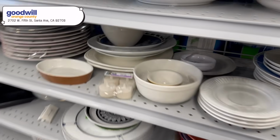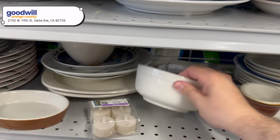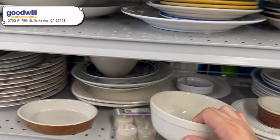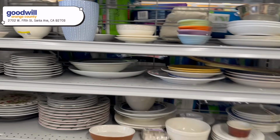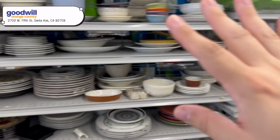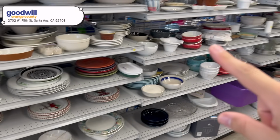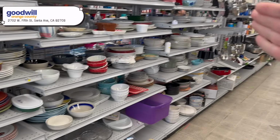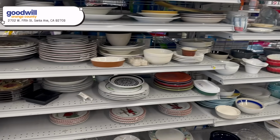This location's dinnerware, so like plates and bowls, is very super tiny. So if that's something that you guys are looking for, this may not be the best location. Literally right here is the only part of the whole section where the glassware and the mugs are. Just this whole aisle right there, and then it cuts right there. So this is probably not the best location, just FYI.